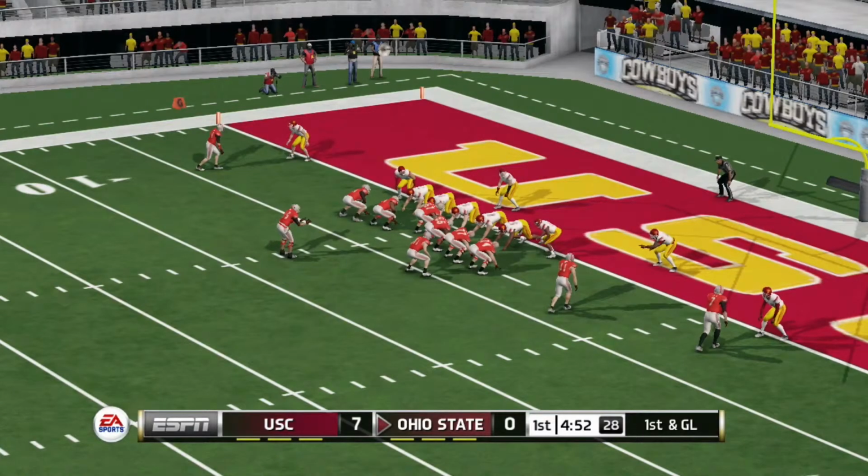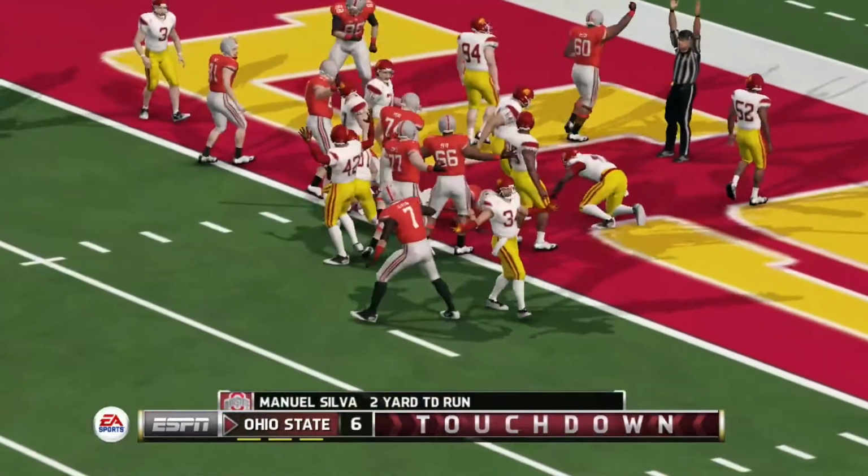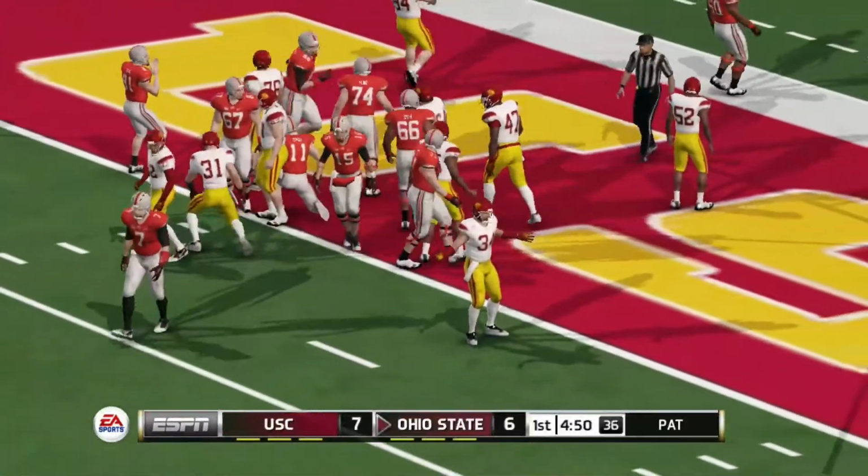A wildcat set as Manuel Silva off the direct snap runs it in for 6. I'm loving everything that I'm seeing from Ohio State right now.